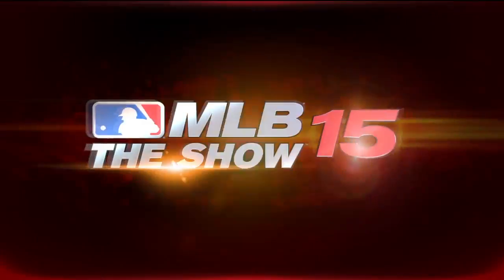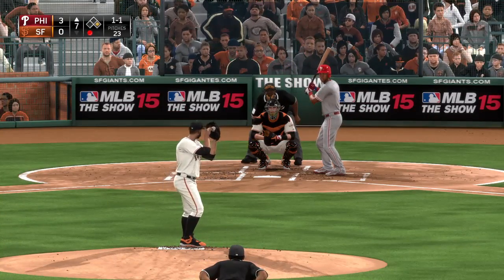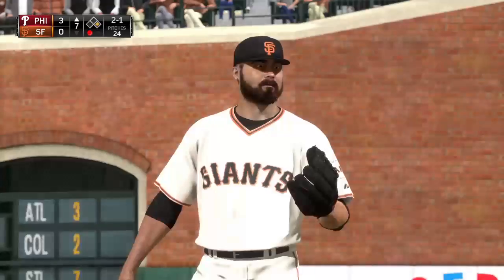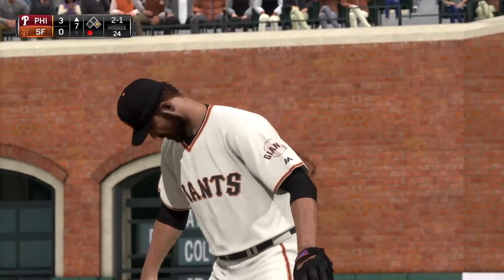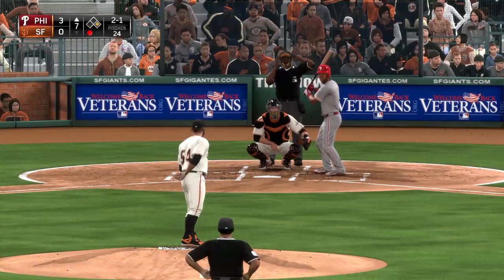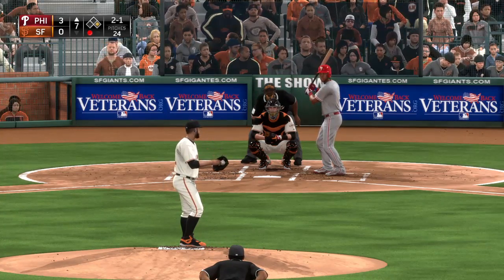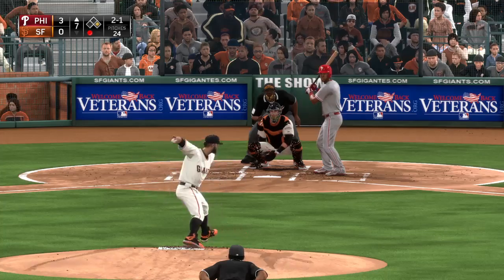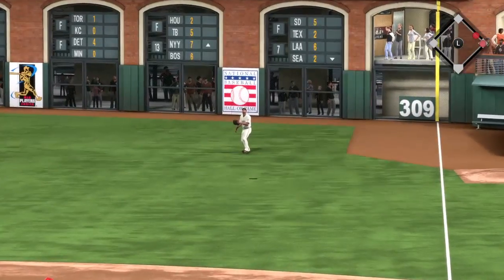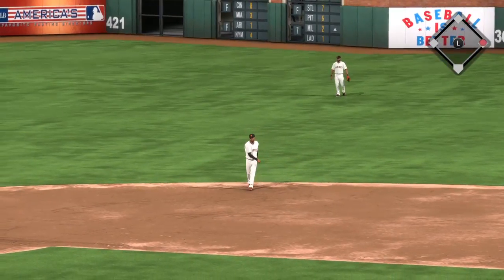Well, you got to remember, the slide step does two things for you. It gets the catcher the ball quicker so he can throw a guy out, or it will hold the runner on first so he doesn't steal at all. Here's the 1-1 pitch. Outside, 2-1. Now the 2-1. And he'll offer at it and send it in the air out to right. Maxwell is there to put it away, and the runner will be forced to retreat back to first.